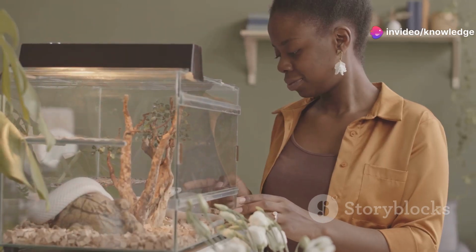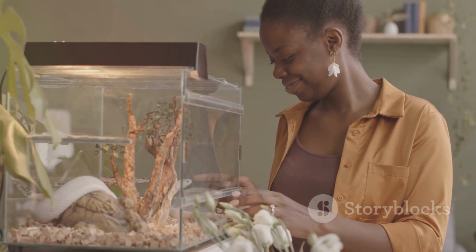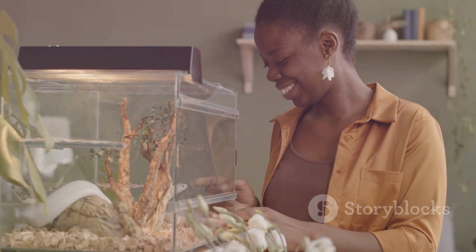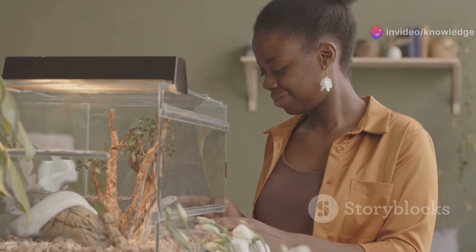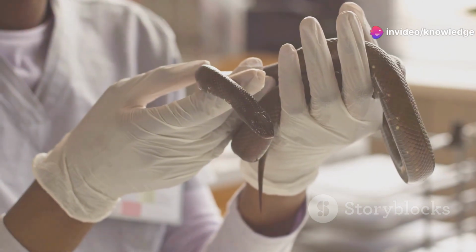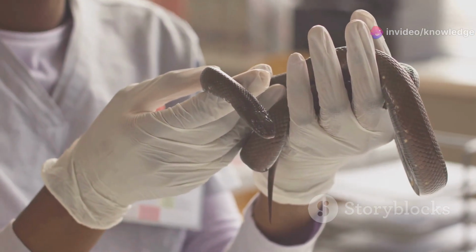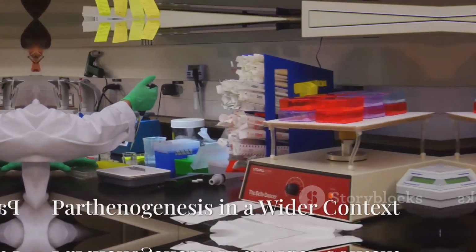By unraveling the genetic secrets of this tiny serpent, we gain a deeper appreciation for the diversity of life on Earth and the remarkable adaptations that allow species to survive and thrive in a wide range of environments. The flowerpot snake's story reminds us that even the smallest and most unassuming creatures can hold the keys to unlocking some of biology's biggest mysteries.